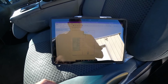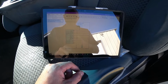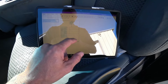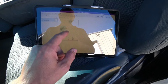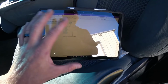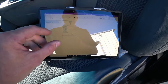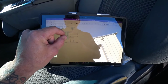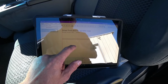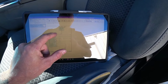Not sure what video is going to be out first or not, but this is the OneNote that I'm using, the Microsoft OneNote. Took a screenshot of the service information, posted it in here. This way, when I came back to the shop, I already had the information. I didn't have to hook back up to the internet. It was already saved and titled it, let's see here, driver front and rear window inop. So now I have this documentation.